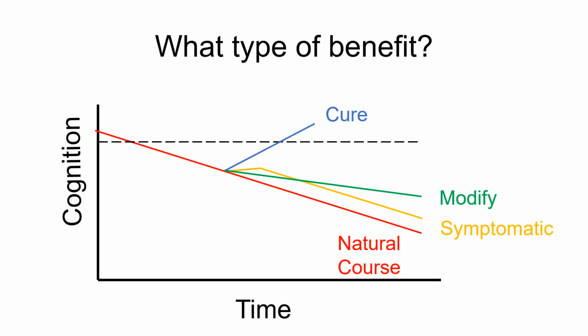So if the natural course of cognitive decline is the red line, the cholinesterase inhibitors and memantine may delay that decline or offset that decline, but when that decline occurs, it's at a similar rate, just offset by 6 to 12 months compared to the natural course. So this is a symptomatic therapy. It's not changing the slope of the line, it's just delaying or offsetting it. And it's also not targeting the underlying pathology of Alzheimer's, for example, the accumulation of the plaques and tangles.